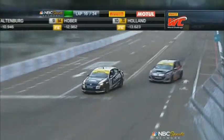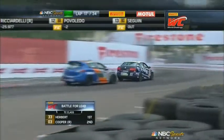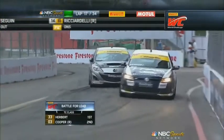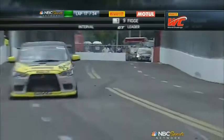Here is our touring car battle, and Tristan Herbert has taken that Brimtech entry that has got such great support this year from HBA and Rennsport up in front of Cooper, the pole sitter. Cooper looks, can't quite get it done there. That Mazda Speed Mazda 3 from AMG, very racy, but not able to find a way around. Boy, this is some great stuff.